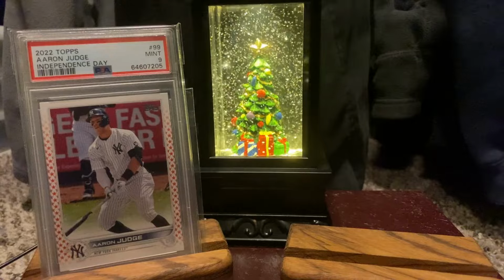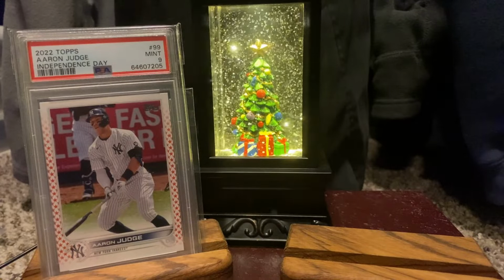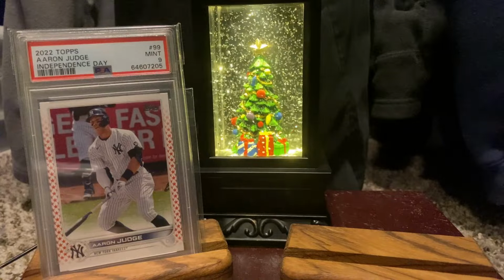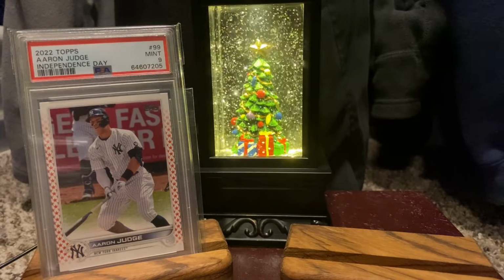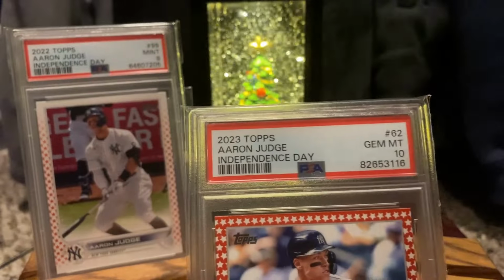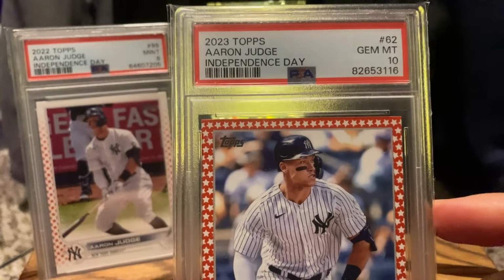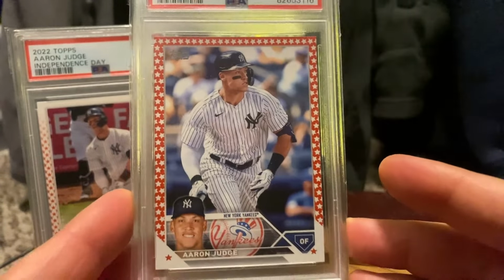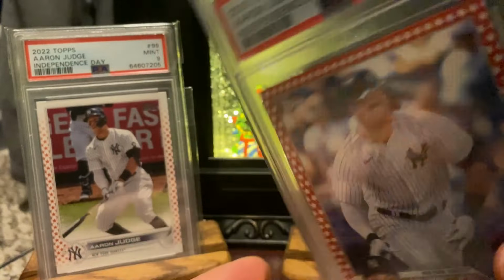And then I believe this one came next. The seller wanted $250. Believe it or not, my offer of $120 was accepted. This was before Judge started going crazy. In a Gemmy Gem 10, the 2023 Topps Aaron Judge Independence Day. Such a sweet, sweet card.